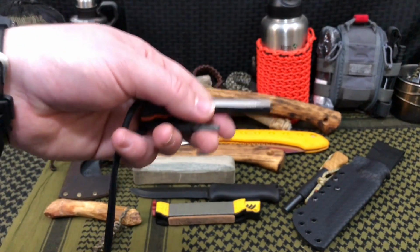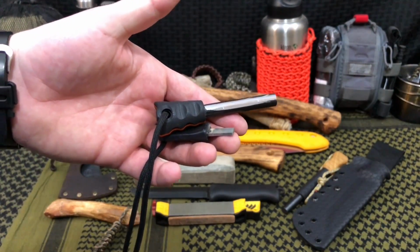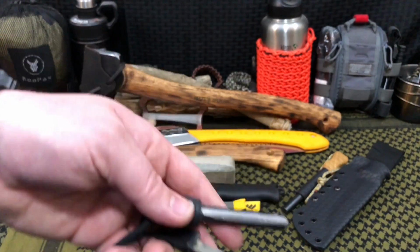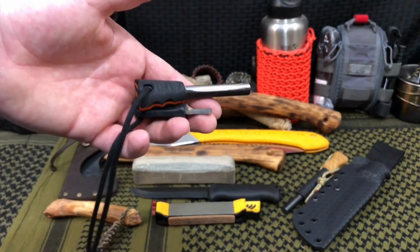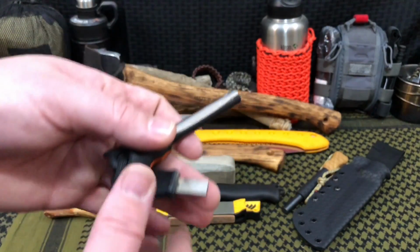Ferrocerium tends to have a higher iron and steel content inside of the fire steel itself, and it's a little bit harder. It's designed to have a longer lifespan. However, you're not going to get those crazy reactive sparks. A lot of us who like those very nice explosive sparks like mesh metal. It's very soft, and this is no exception.